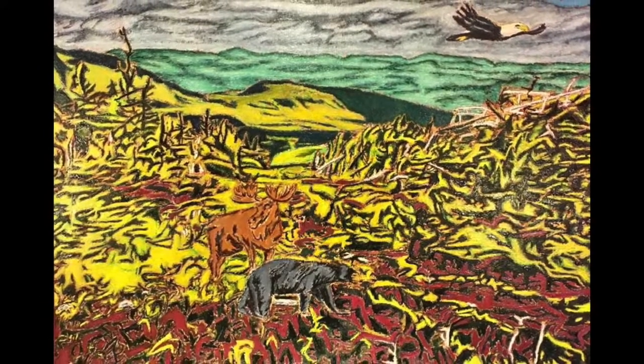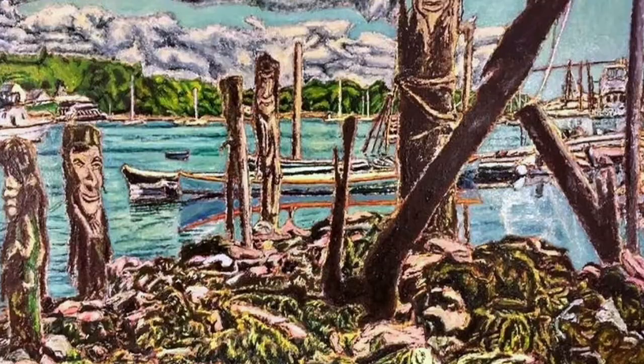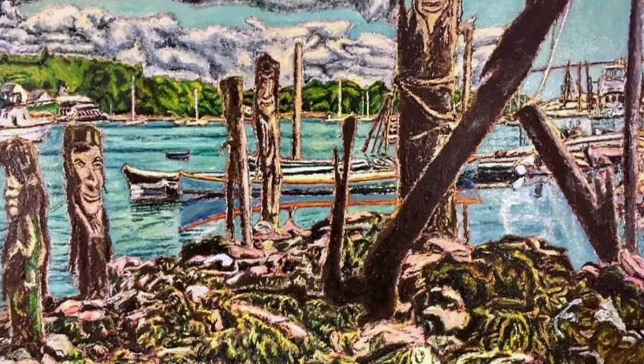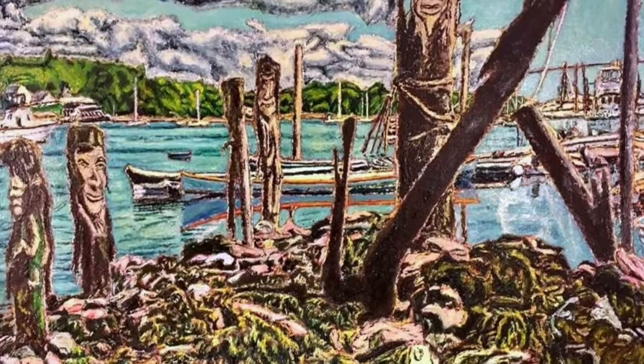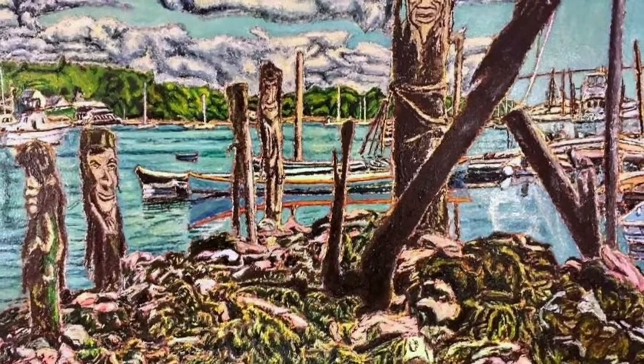How about the painting that's going to be included in the book about Northeast Penobscot Bay painting by Carl Little? How did that one evolve?